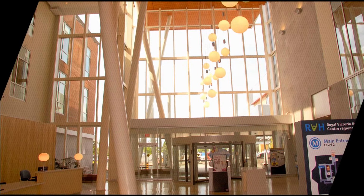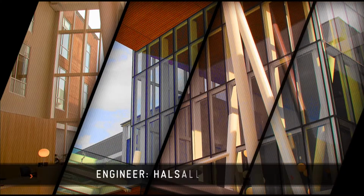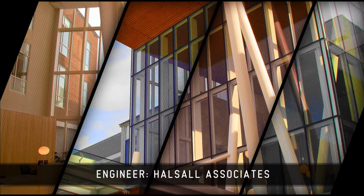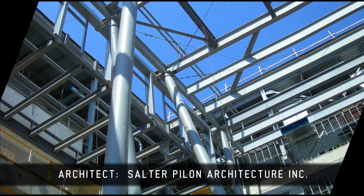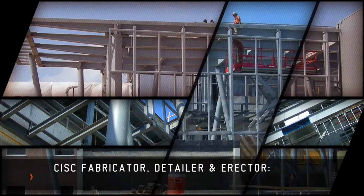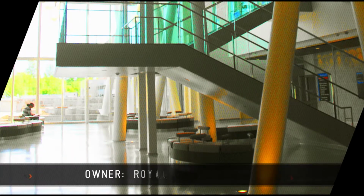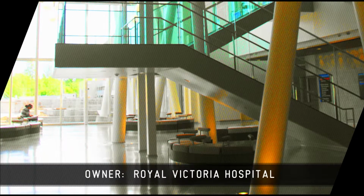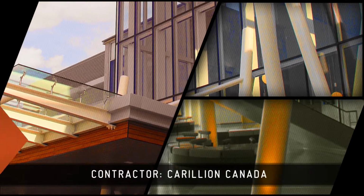The Royal Victoria Hospital. To further enhance its services, the Royal Victoria Hospital in Barrie launched a project to double in size, with the vision of an inviting architectural showpiece to welcome patients and visitors. Steel proved to be ideal, as it offered the most flexibility to the architectural forms and allowed the designers to maintain smaller sections for the given spans.